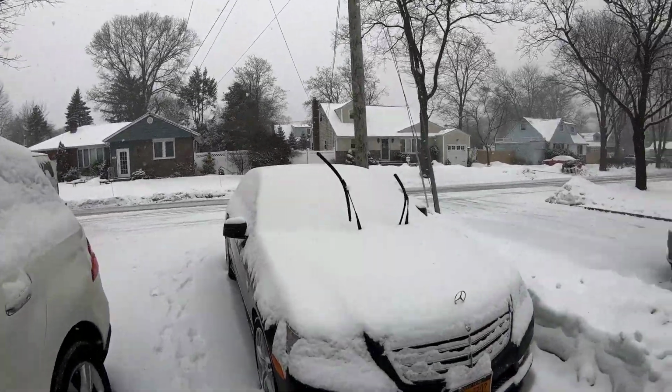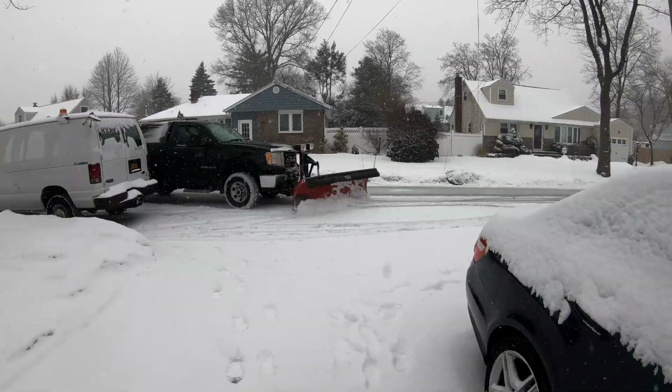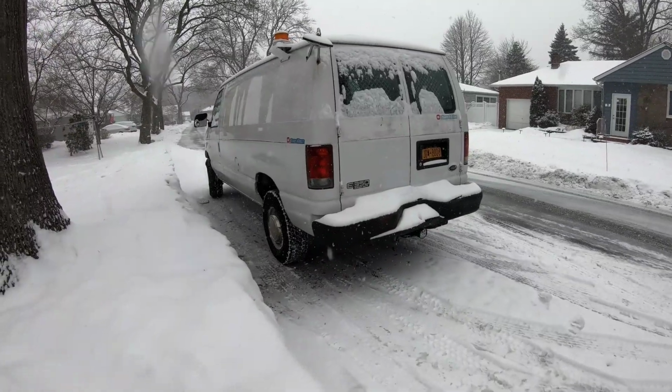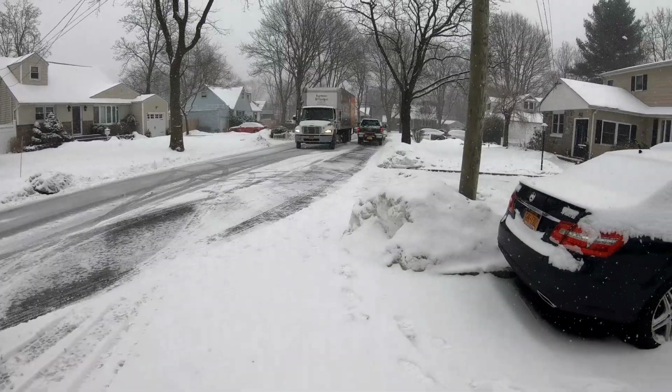Well, scratch that idea because I've got this furniture delivery truck who wants to come over and park in front of my house. So I had to move my van again. And now this part won't be plowed because this guy wants to park here.